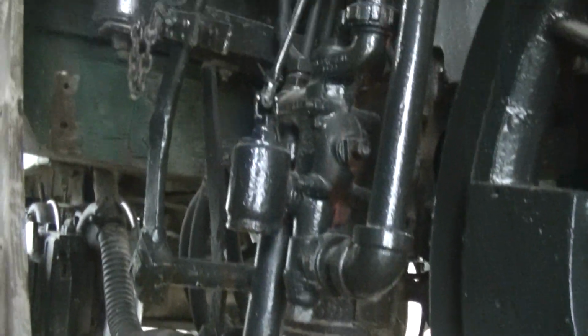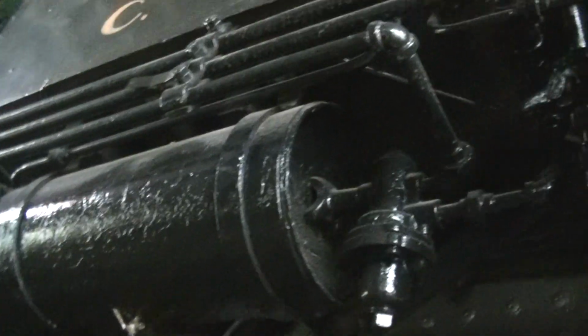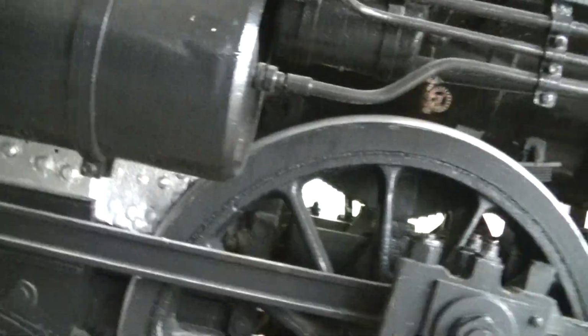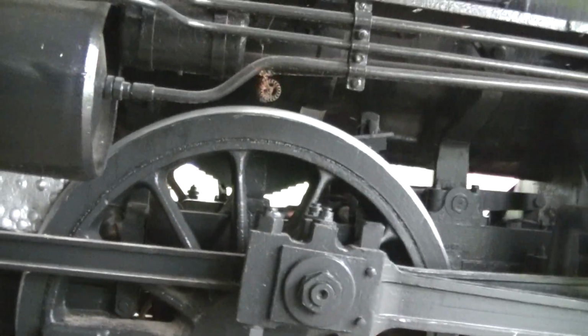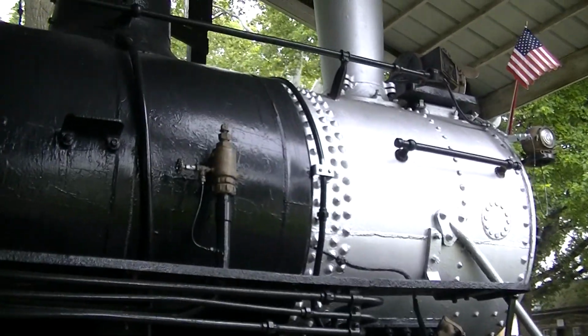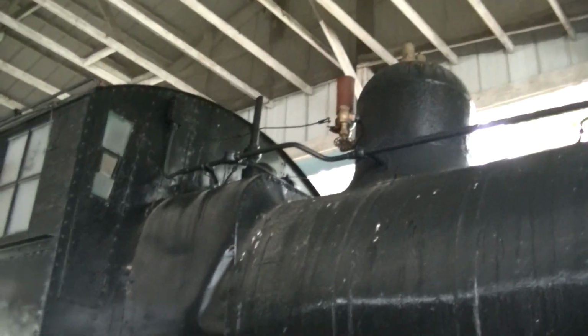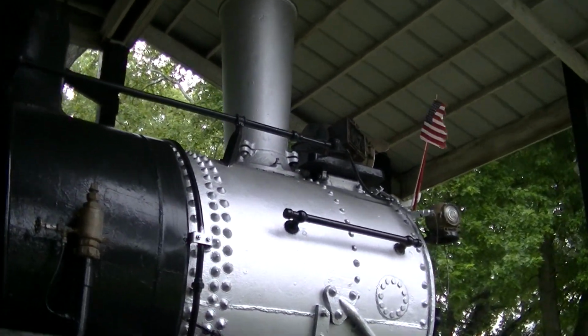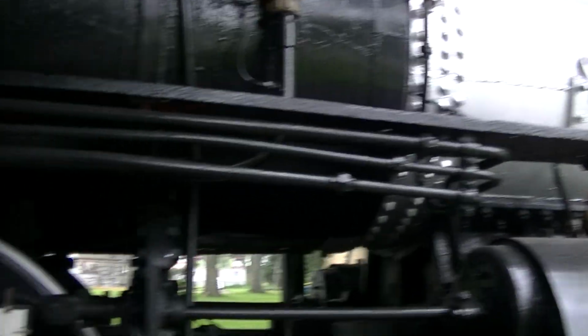Back down low here. The feed pump, feed water, injector pumps, air compressor, air reservoir, another air reservoir, brake shoes, lots of control rods, not near as big as the bigger stuff that came later. Cylinders, canted. There's the injector itself, sand dome, steam dome and whistle, the exhaust pipe for the dynamo, the headlight, other things. I'm going to come back and get a zoom in on this so you can pause and read at your leisure.